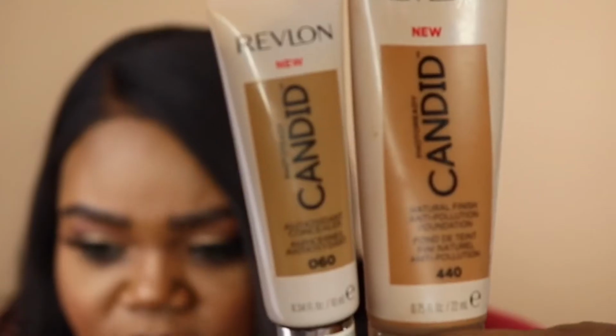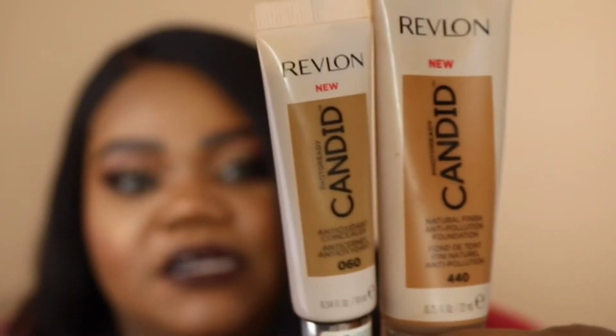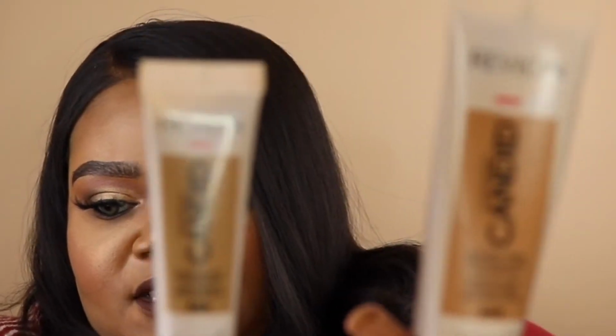Next from Revlon, let's just show these together. The Revlon Photo Ready Candid Foundation and Concealer. So the small one here is the concealer. This big one is foundation. So I have the foundation in the color 440, which is caramel. I wear the caramel color in the Revlon Color Stay for a combination of oily skin. This caramel is not the same. I'm going to have to get another shade in this.